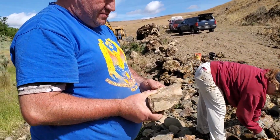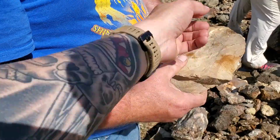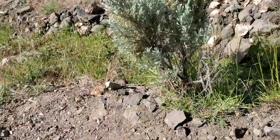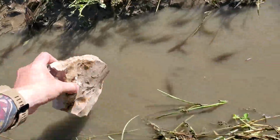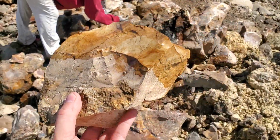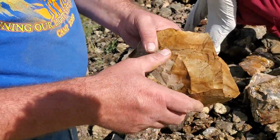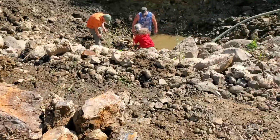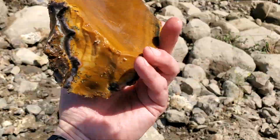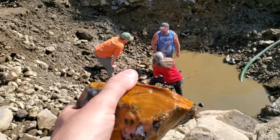I have a sneaking suspicion that that's a lot prettier than anybody here suspects. I'll get that wet for you over here in the creek. See what you think. Here you go. What do you think there? Yeah, so it's got some pattern to it. The only problem with this opal is that it's so fractured, it won't stay together when you start dealing with it.